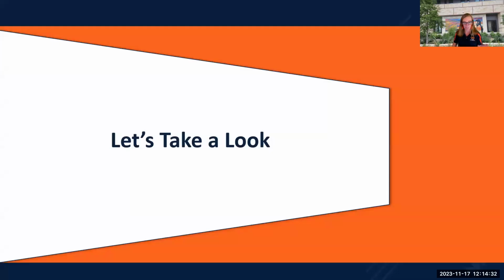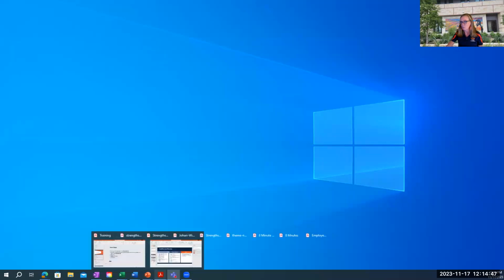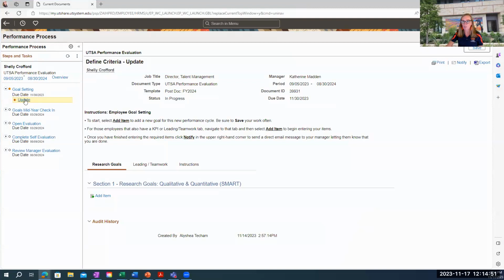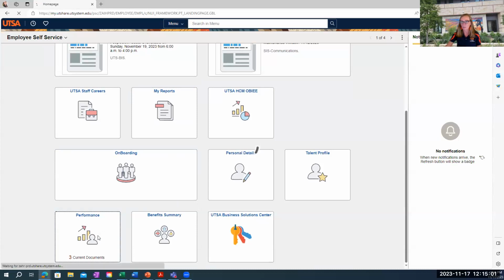All right, so let's go into the system. I'm going to stop sharing my screen for just a moment so that I can hop into the system and share with you what it looks like. I don't know if it actually closed my screen or not, so I'll check that here in a second. When you actually go into the system and you open your evaluation, you go into the employee service tab, and you'll go into your performance tile.